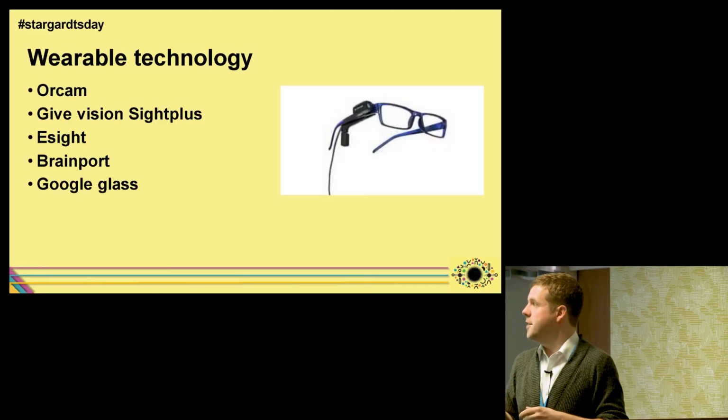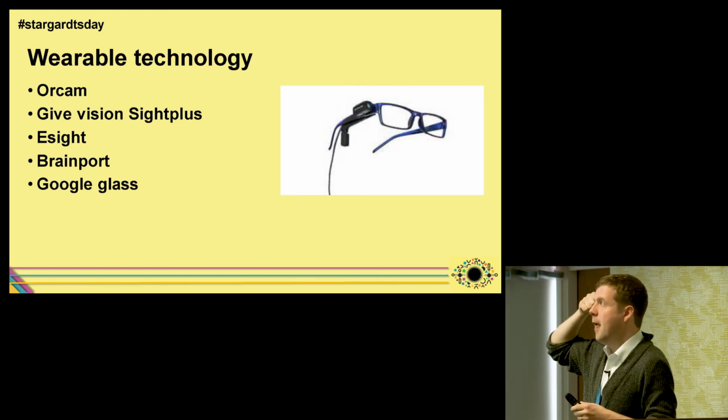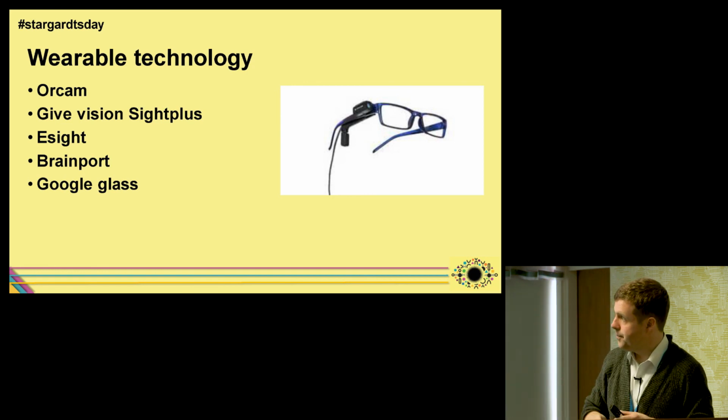The next sort of exciting thing, the things which are becoming available at the moment, are these wearable technology devices. So this picture is of Orcam, which you may have heard of. This is a camera which sits on the side of your own glasses. It identifies text and it reads text to you through a bone conduction earpiece which goes in front of your ear on your temple. This works really pretty well.